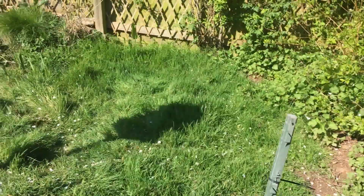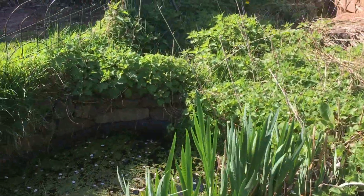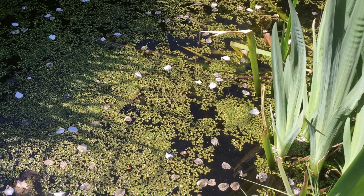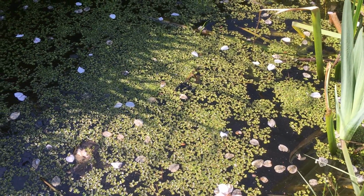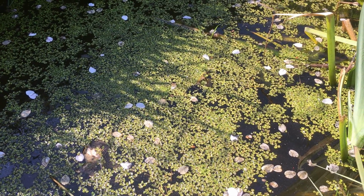And back over here, the pond itself is looking pretty good. There's a close view. I don't mind the duckweed actually. In fact, the frogs tend to like popping up through the duckweed, and when they do that, sometimes it sticks to their head and gives them like a little crown.